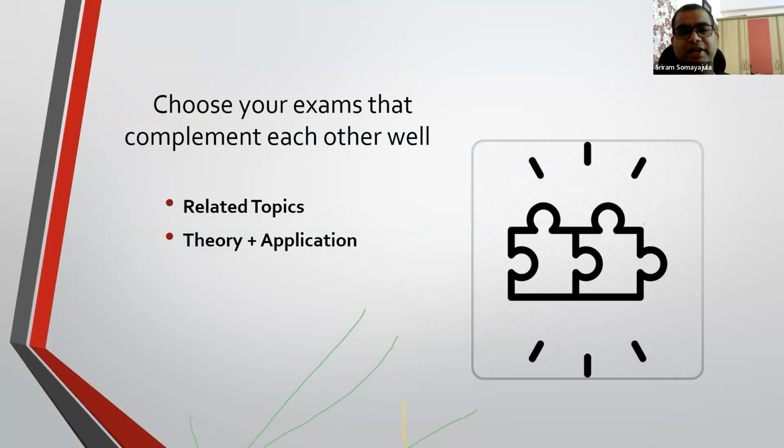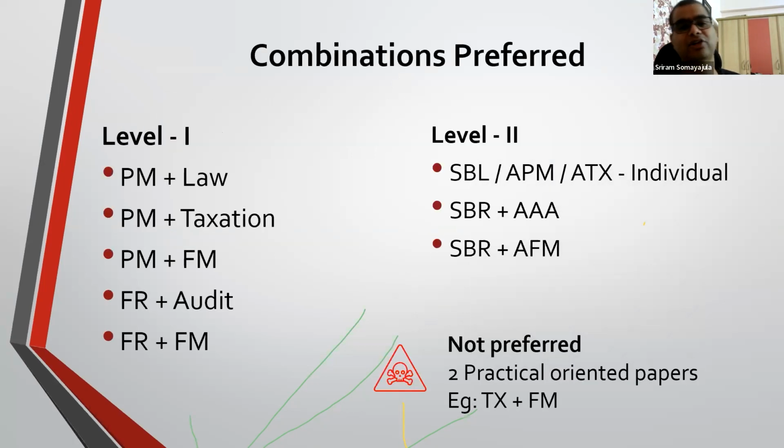Yeah, so this is what I was trying to highlight. Choose your exams that complement each other well. Choose one theory plus one practical, and choose subjects that have related topics. Right now, the combinations that are preferred: in level 1 you have this. In level 2, you have performance management plus law, or performance management plus taxation, and performance management plus financial management, and so on.